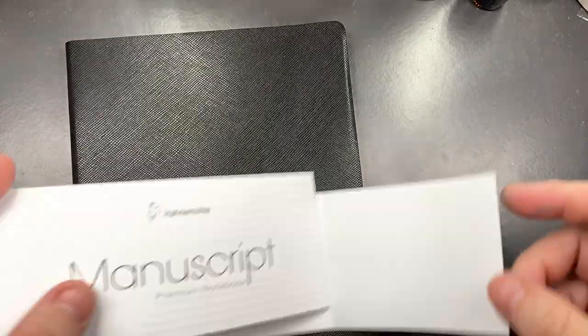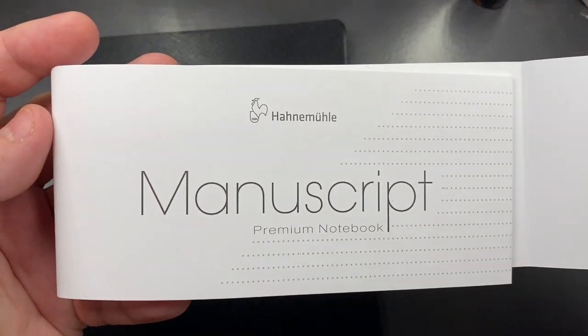So you do have this little cover sheet here, which I will remove, a little ribbon, and it does just say Manuscript premium notebook, and obviously the rear of that you've already seen. But this is a notebook, and it's got this lovely sort of texture to it. Now, as I understand it, this is a sort of recycled leather with Saffiano embossing. So you can feel the texture to this notebook. There is also here the brand name stamped, Hahnemuhle, as well, so you can see it there.